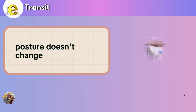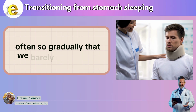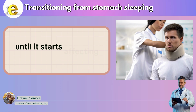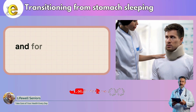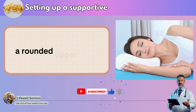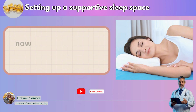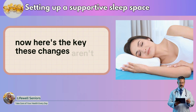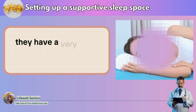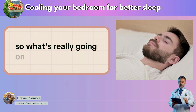Posture doesn't change overnight. It's something that shifts slowly, often so gradually that we barely notice it, until it starts affecting our day-to-day life. And for many older adults, that shift shows up in the form of a neck hump, a rounded upper back, or a head that leans just a little too far forward. Now, here's the key. These changes aren't just about appearance. They have a very real effect on how we feel and how well we move.